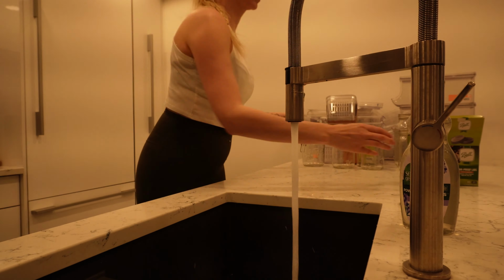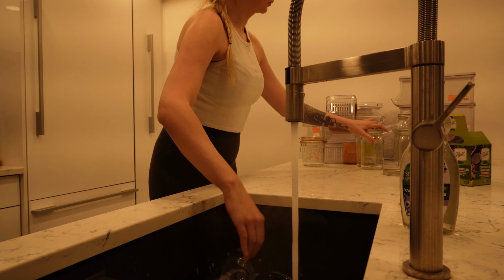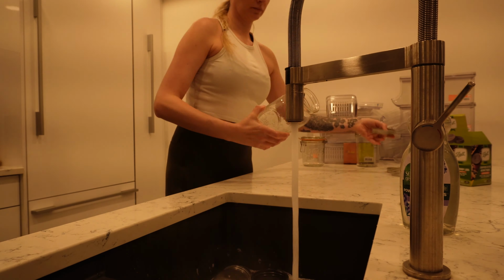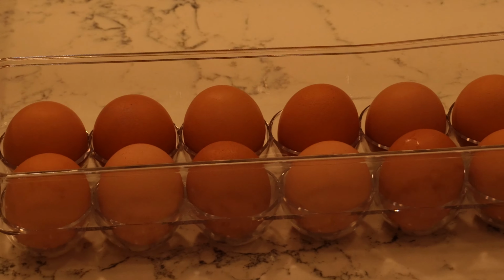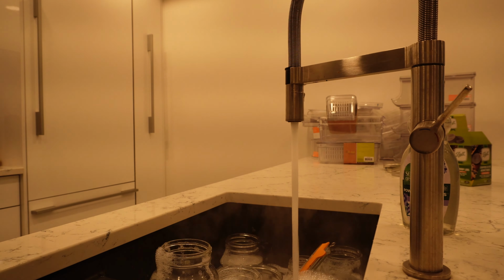So now it's time to wash all your containers. I encourage you not to put them into the dishwasher. They will kind of bend and distort. So just wash them by hand. I made this mistake with the egg container and it just bent it. It's super annoying. And so then you'll just put them in some soapy water.